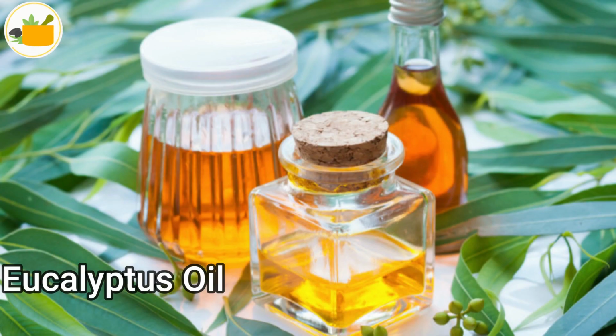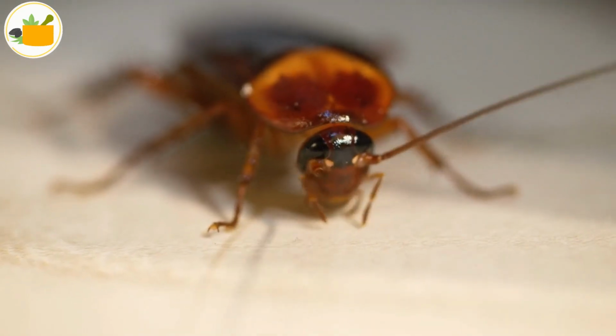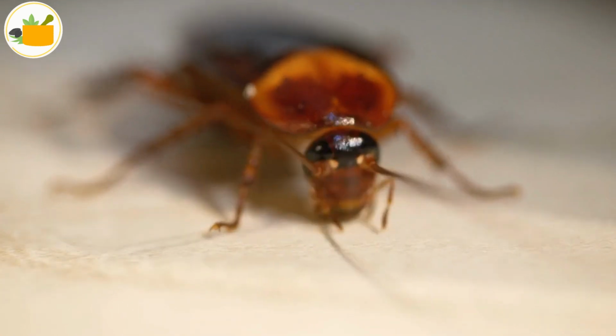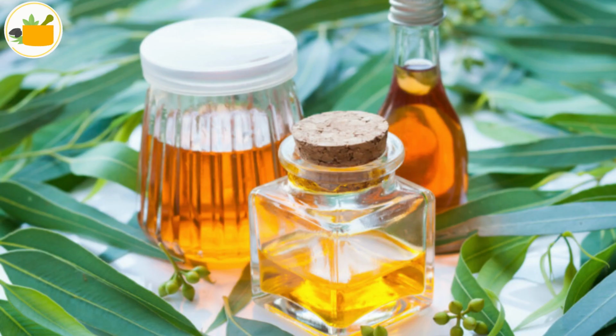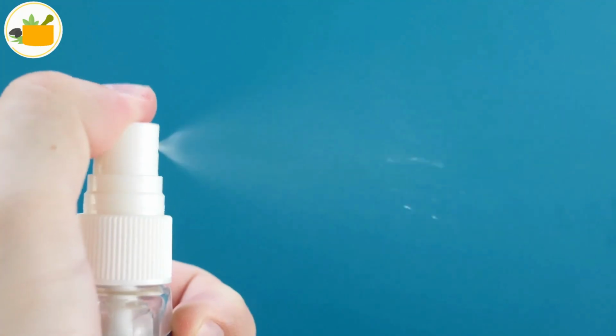Number 2. Eucalyptus oil. Eucalyptus oil has a fresh fragrance that surprisingly seems to confuse or alarm cockroaches. This stuff is strong and you'll only need to mix a few drops with water and spray it around the cockroach hotspots to repel them.